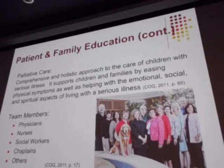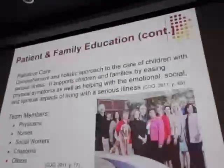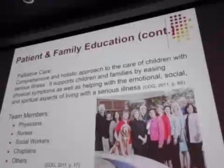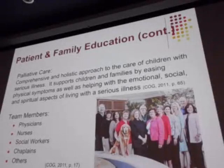Physicians, nurses, social workers, chaplains, and others need to be on your team. So the chaplain, maybe they are spiritual, but they're non-denominational religious wise. And so some of the chaplains in the hospital are non-denominational, and they can help them with their spirituality in general.